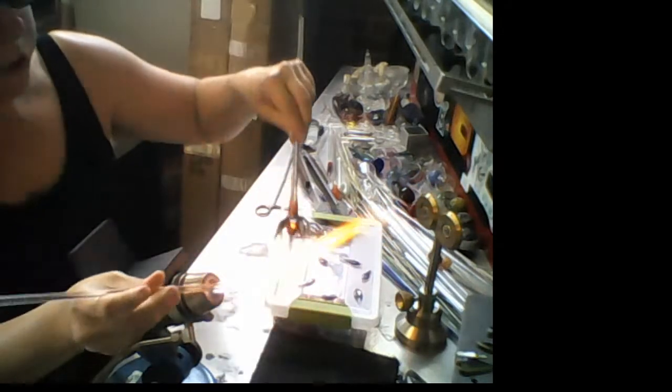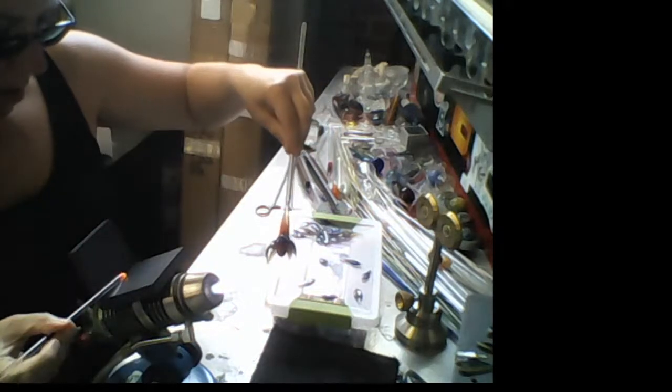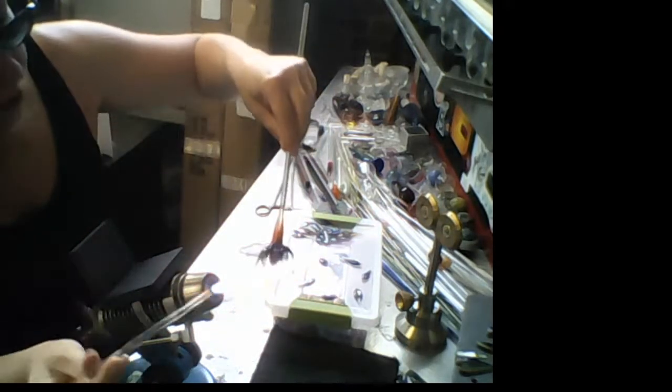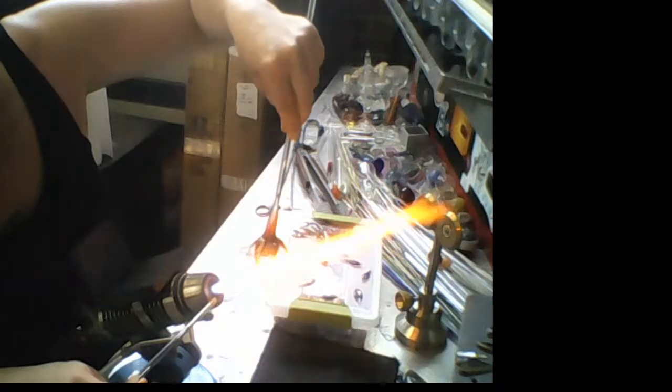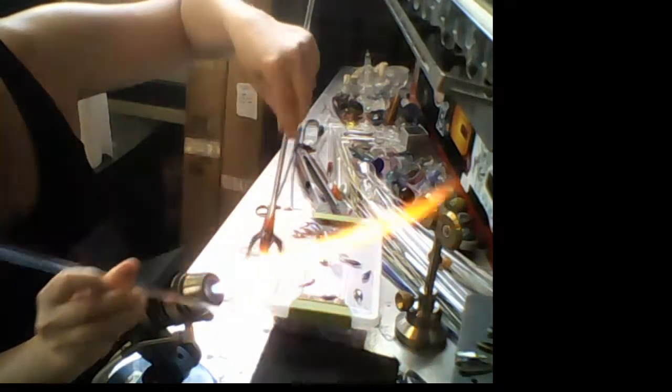So it's just a matter of heating up the very tip of that flower petal, touching the glass rod to it, and just winding off that excess.